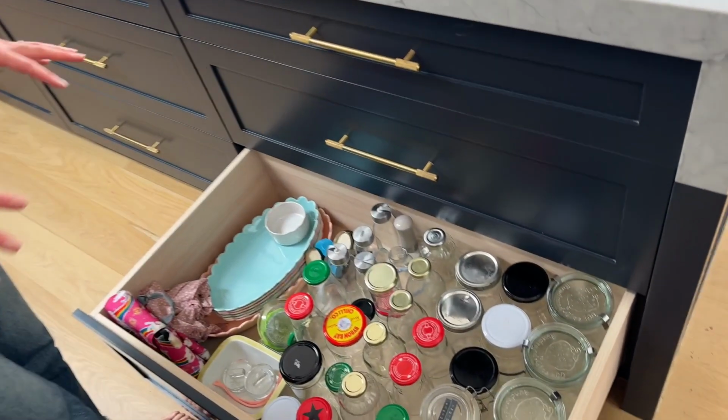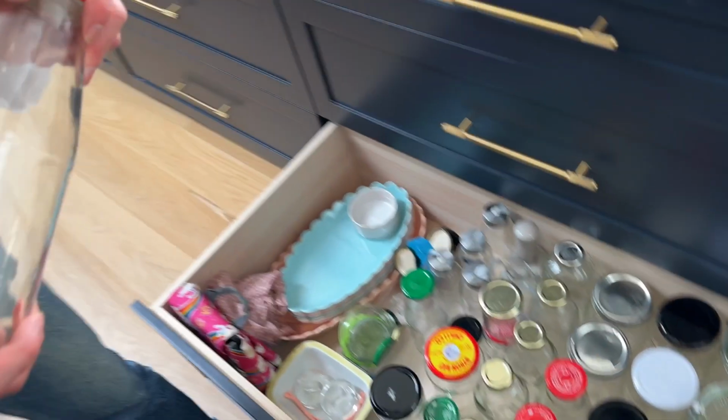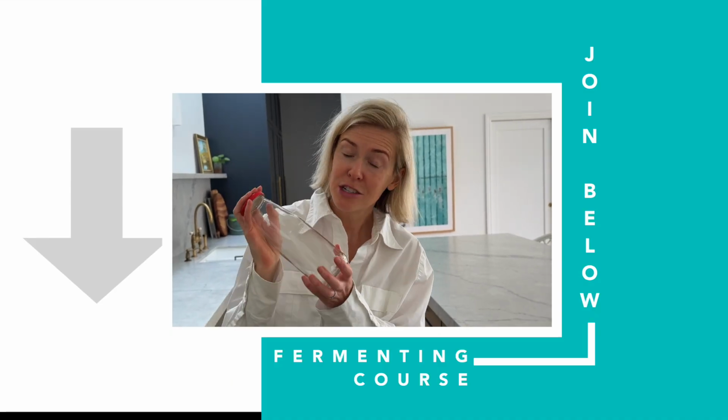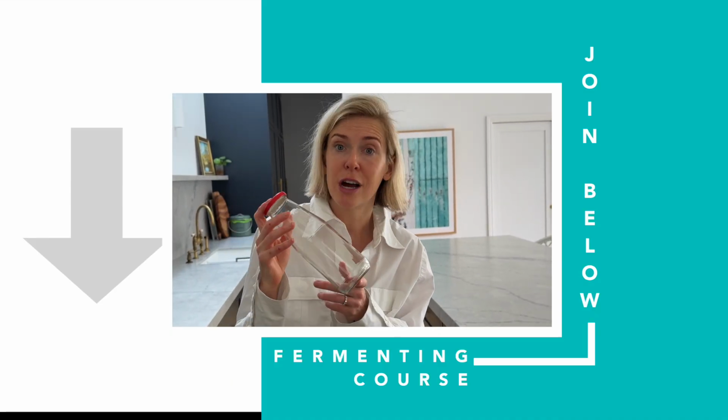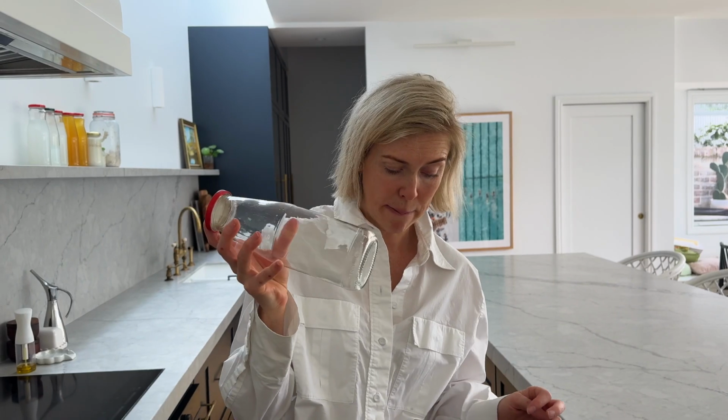This is where all of my glass jars are. If you've been following along for a while, you'll know that I'm super into fermented foods. So I keep my old passata jars and I use these to make kombucha, kefirs, and fermented juices. I also use these in my pantry.